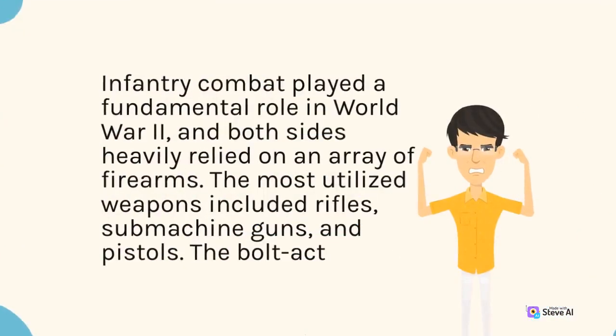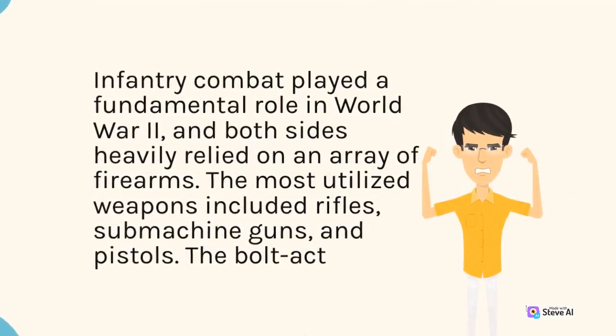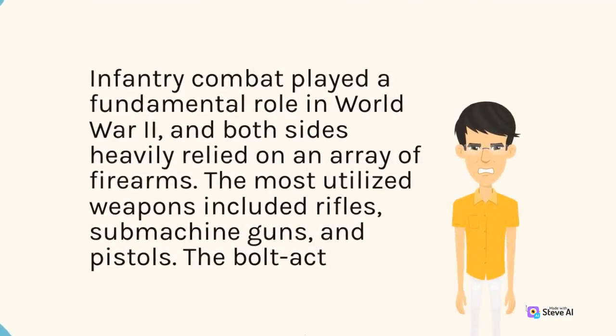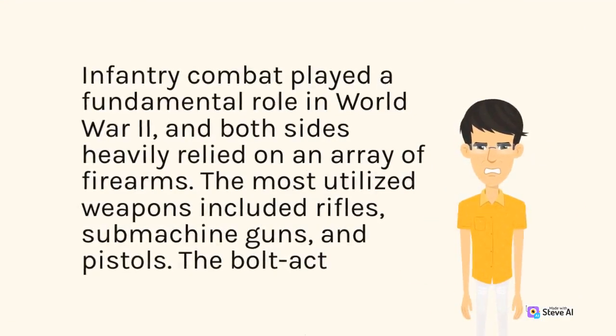Infantry combat played a fundamental role in World War II, and both sides heavily relied on an array of firearms. The most utilized weapons included rifles, submachine guns, and pistols. The bolt-action rifles.